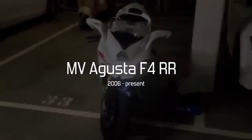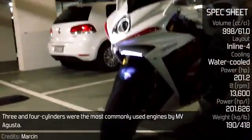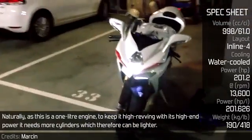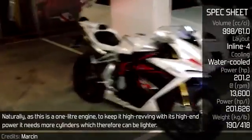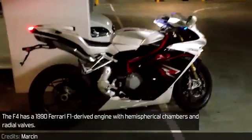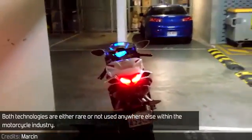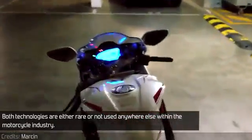MV Agusta F4RR. 3 and 4 cylinders were the most commonly used engines by MV Agusta. The F4 name suggests the amount of cylinders. Naturally, as this is a 1-liter engine, to keep it high-revving with its high-end power, it needs more cylinders, which therefore can be lighter. The F4 has a 1990 Ferrari F1 derived engine with hemispherical chambers and radial valves. Both technologies are either rare or not used anywhere else within the motorcycle industry.